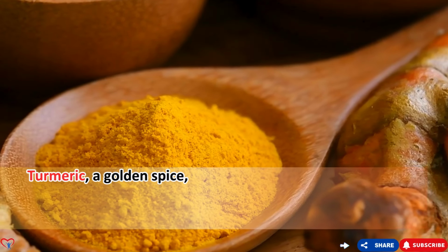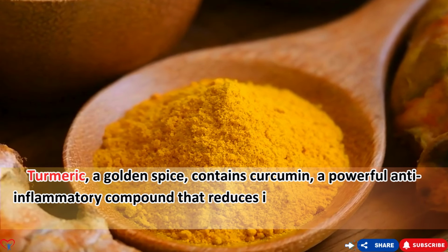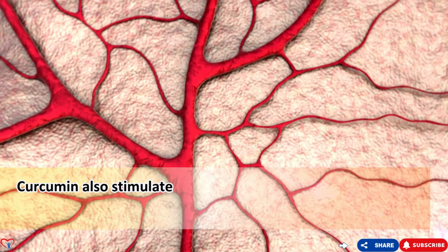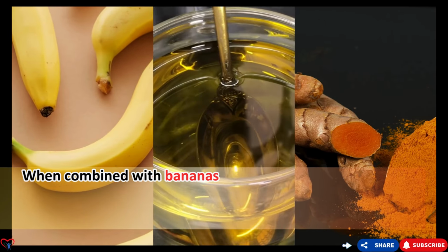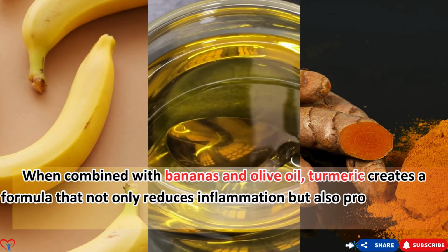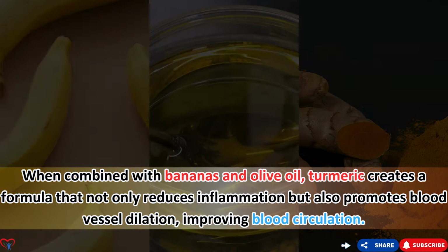Turmeric, a golden spice, contains curcumin, a powerful anti-inflammatory compound that reduces inflammation and protects blood vessels. Curcumin also stimulates the dilation of blood vessels, making it easier for blood to circulate. When combined with bananas and olive oil, turmeric creates a formula that not only reduces inflammation but also promotes blood vessel dilation, improving blood circulation.